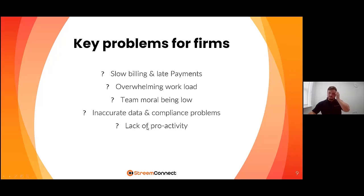I think finally as well, lack of proactivity. I dare bet most of the accountants in this group have won new clients through a lack of communication from the previous accountant. Well, imagine if the accountant can receive an email when a client's bank balance drops below a set threshold which you set. Just receiving that email can spark a conversation with the client. Look, is everything okay? And that can raise conversations around creating cash flow forecasts and advisory services, raising finance, and so on, ultimately creating more and more revenue in business for your firm.